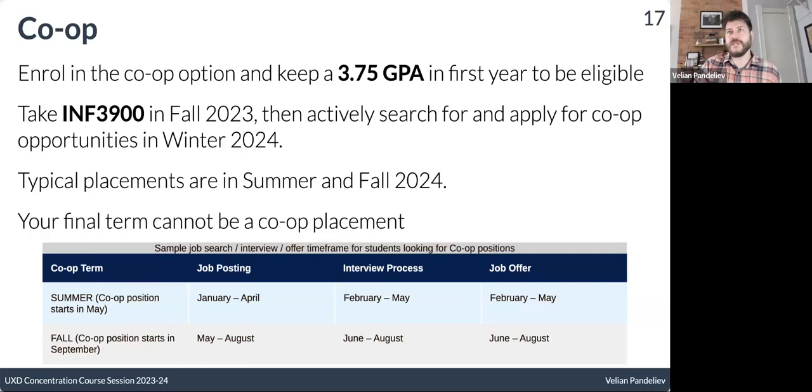Paris asks, can we take a class during the fall co-op term? Yes, if your schedule allows it, you can always take an evening course during your co-op term, or if you ask your co-op supervisor, your boss at your placement, they can permit you to take a course during the day. They're not required to, but they can.